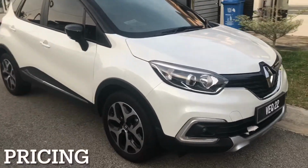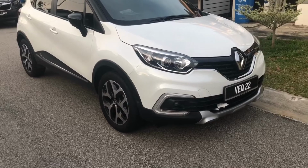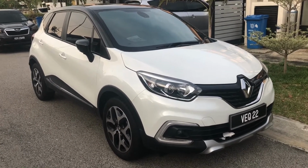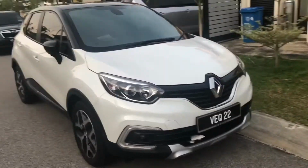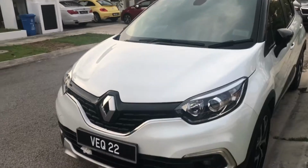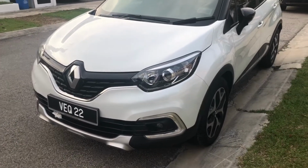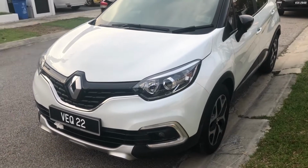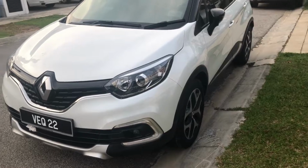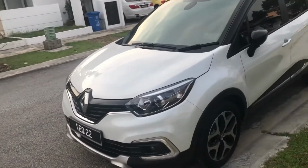So, the price on this car starts from 106,000 ringgit to 109,000 ringgit. Now, there are only two trim levels, which they cannot give a name. It's only a low spec and a high spec. So, this one is the high spec model. This model comes with a sensing system, I guess, which is what they said, and the bigger wheels, of course. So, this car is not really that much more expensive than a Honda HRV, but it's actually more expensive than a Proton X50 or Proton Activa.